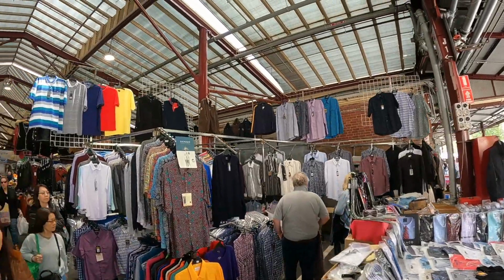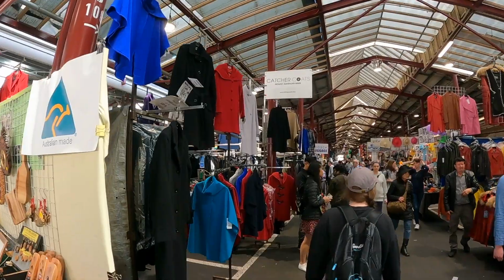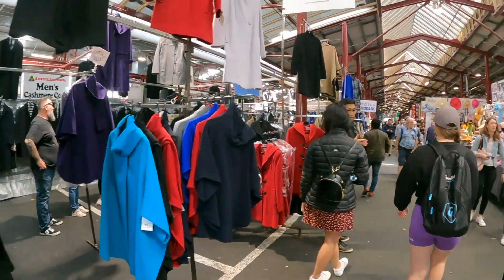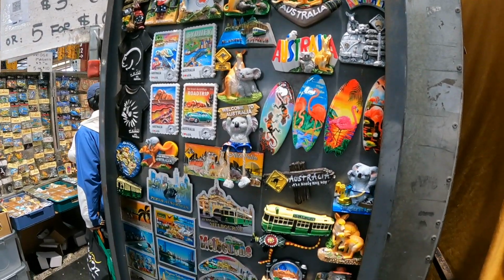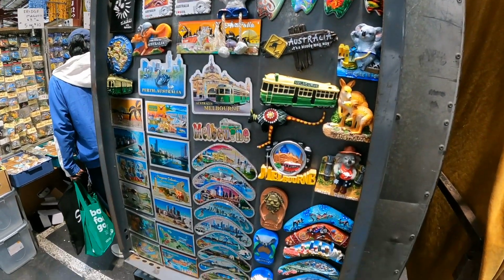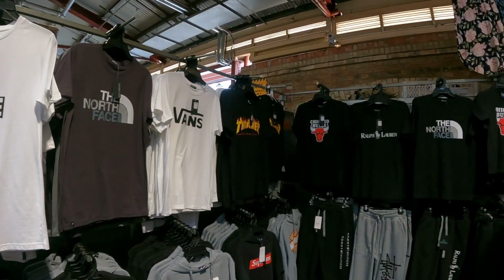We then headed over to the souvenir and clothing area. This really took us back to our days in Turkey when we made our Grand Bazaar video, just on a smaller scale. The quality varied, so if you want clothes or souvenirs, it can be quite a hit or miss, so allow enough time.